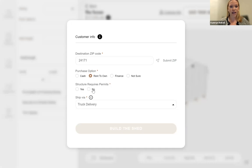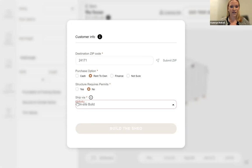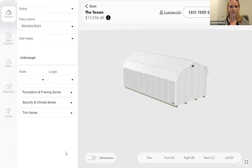As I walk through, I can see all of my required areas that I need to fill out. I'm being guided. And as I make updates within my configuration, immediately that solving engine in the back is notifying me of my updates, if anything is incompatible, any recommendations that would be popping up, so that I, as a customer, am able to seamlessly move through. So let's start building our shed.